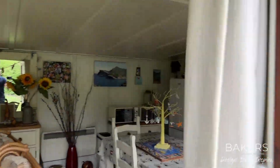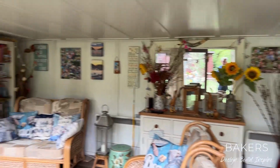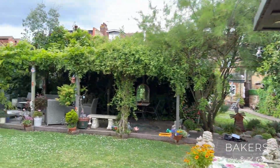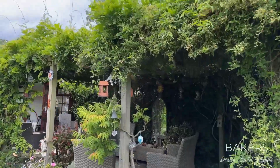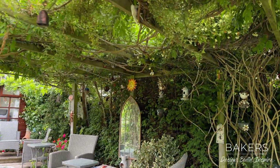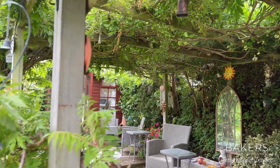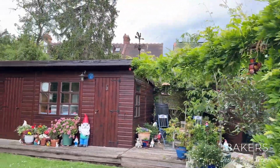Great space in here. The client's still using it. He tells me daily. He's retired. Grandkids come down here, and they just absolutely love using this space. It's a lovely area actually. Look at it in here, mirrors up and all of the little bits of outdoor furniture. I just love the feeling of this, and I just wanted to share it with you really.